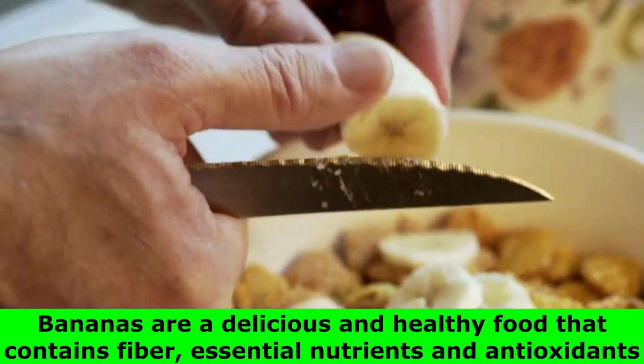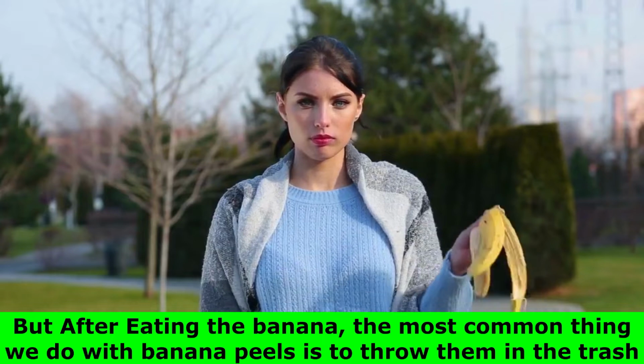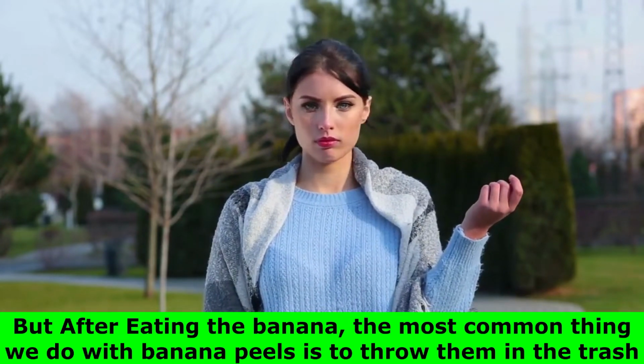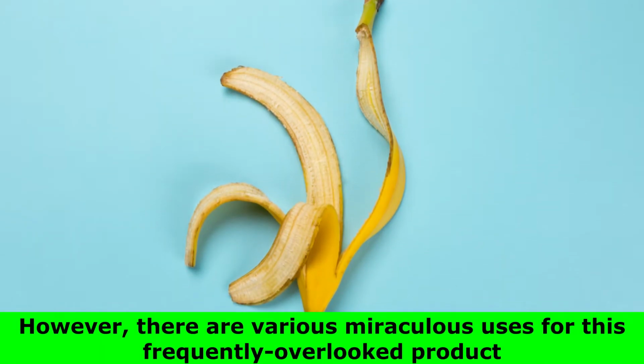Bananas are a delicious and healthy food that contains fiber, essential nutrients and antioxidants. But after eating the banana, the most common thing we do with banana peels is to throw them in the trash. However, there are various miraculous uses for this frequently overlooked product.